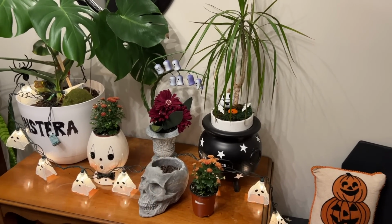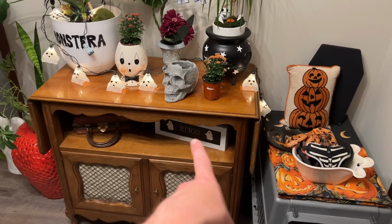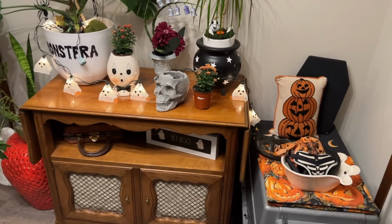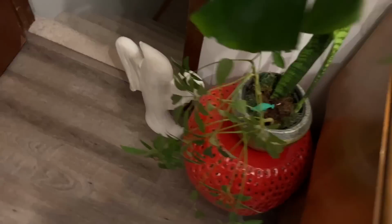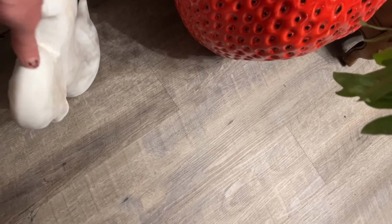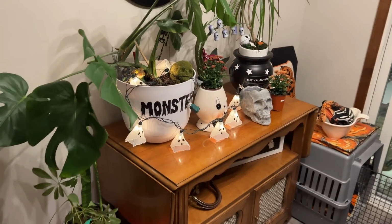And then the Boo Bells just fit in because it is obviously ghosts and plants. And then a little Ray Dunn Hey Boo sign down there that I just had. I did want to fit the Burlington ghosts into this section, but they're too big. So I have a different room that I think they're gonna work in and I'm gonna use them there, but I'm definitely not using them here.